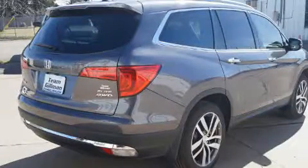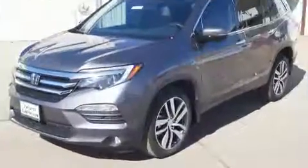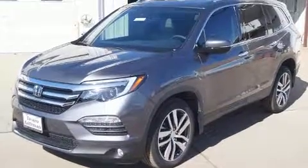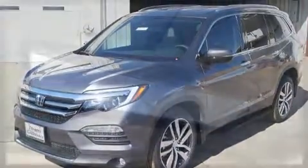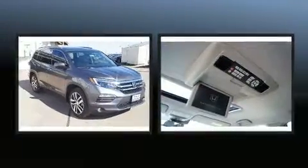Audio features include an AM/FM radio, rear-mounted audio controls, and 10 speakers, providing excellent sound throughout the cabin. Rear LCD monitors provide entertainment that your passengers will appreciate no matter how far the drive.